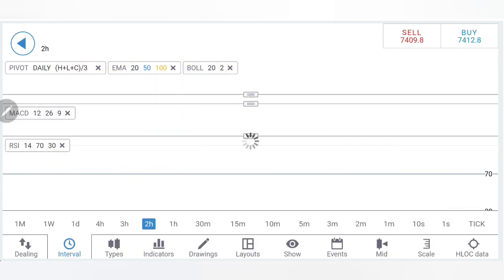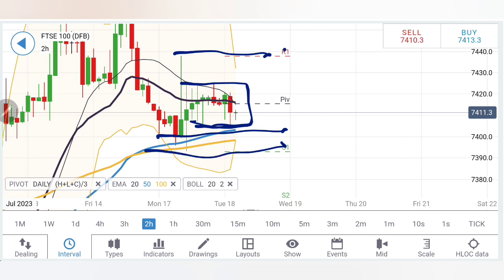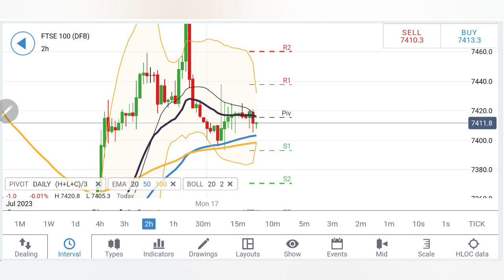RSI flat. And on the 2-hour charts, see almost double bottom levels. Almost this zone is untradeable. You should not take any position here. Those who want to keep safe, you should wait for 7,440 and 7,380 for this 60 points. FTSE 100 is a strict no for trading.